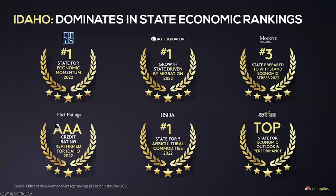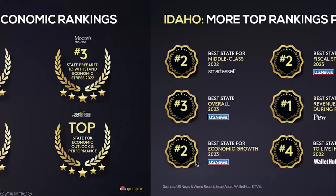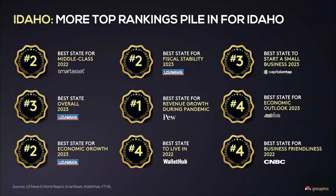Fitch gives Idaho the coveted AAA credit rating, while USDA rates it as the #1 state in the country for agricultural commodities. You know, Idaho wins too many awards to put them all on one slide. So we have two slides. And as you can see, best state for fiscal stability, best for middle class, best to start a small business. If Idaho isn't the top state, it's usually in the top 3 in the US, a hidden jewel that very few investors know about. We have been tracking Idaho's rapid rise since 2018, which is why Neal traveled to Idaho to really fully understand the scope of the growth.